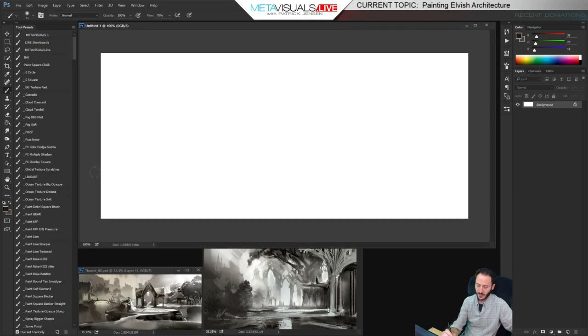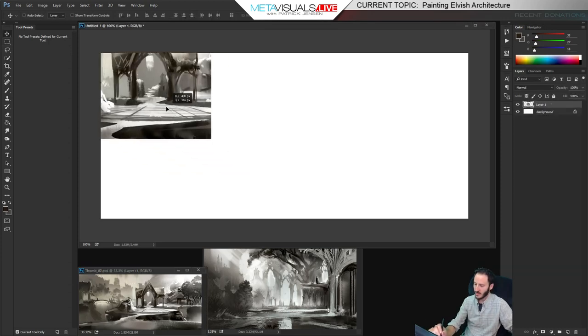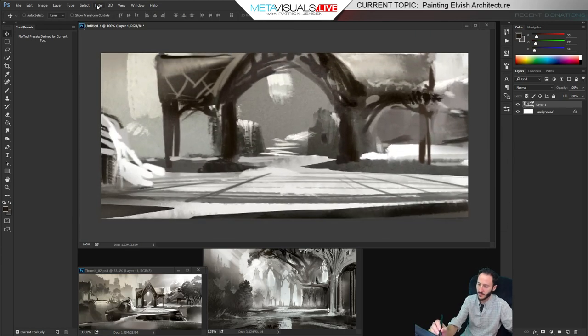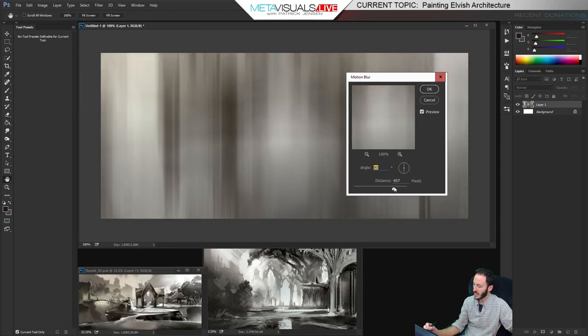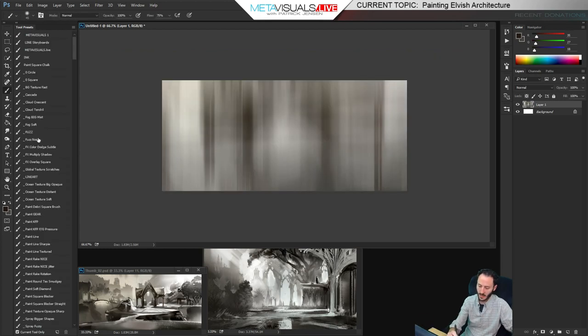All right. Something that's fun to do: grab some values and things, and let's just play with this a little bit. And we'll blur it, maybe do motion blur, just to get the piece started a little bit. And let's do straight.